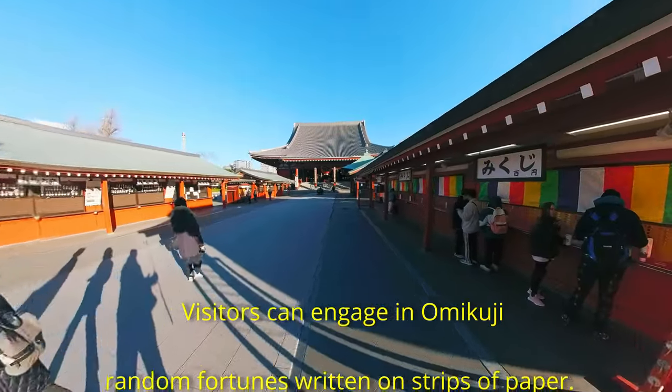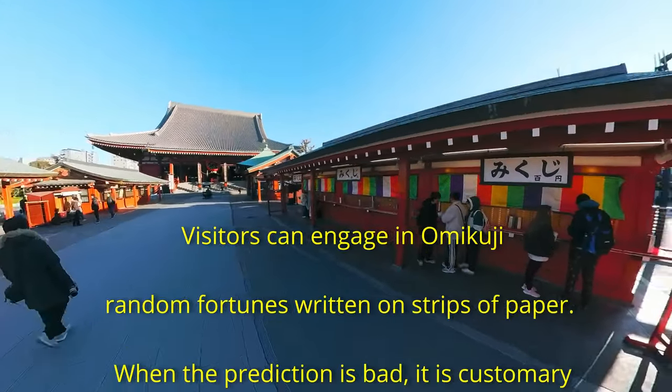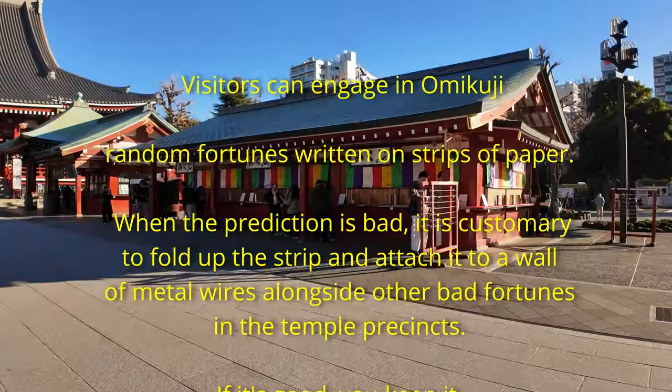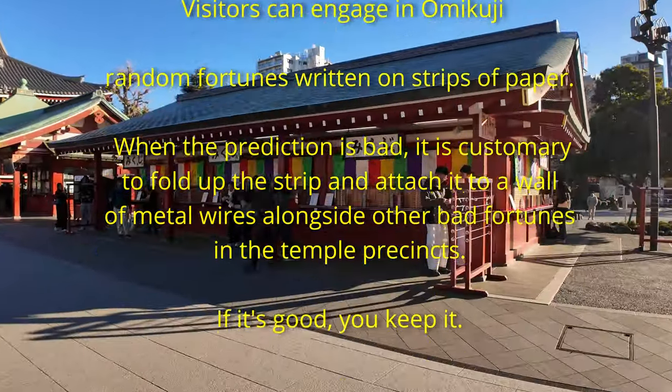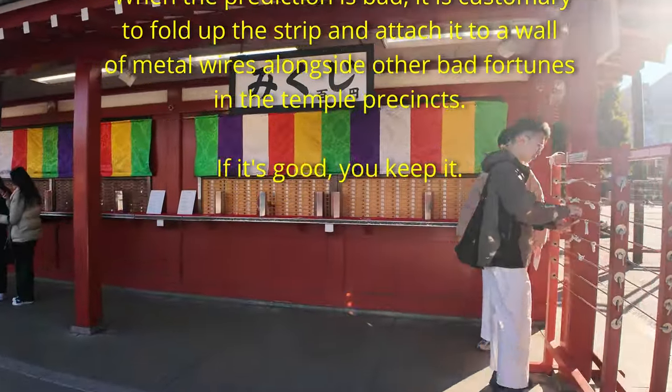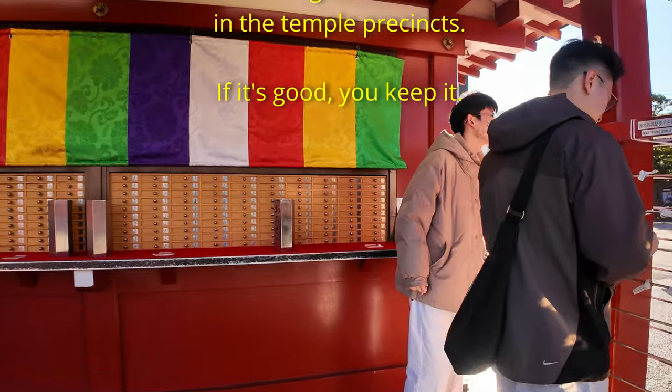Visitors can engage in omikuji, random fortunes written on strips of paper. When the prediction is bad, it is customary to fold up the strip and attach it to a wall of metal wires alongside other bad fortunes in the temple precincts. If it's good, you keep it.